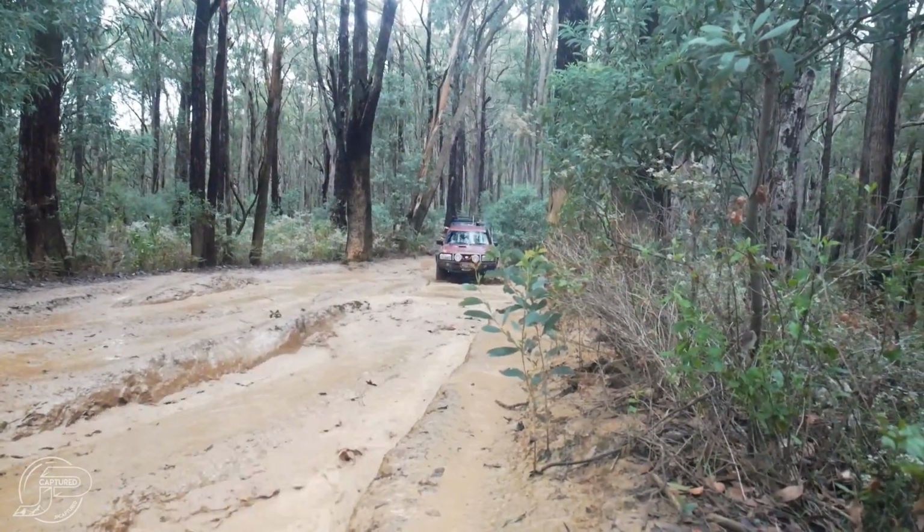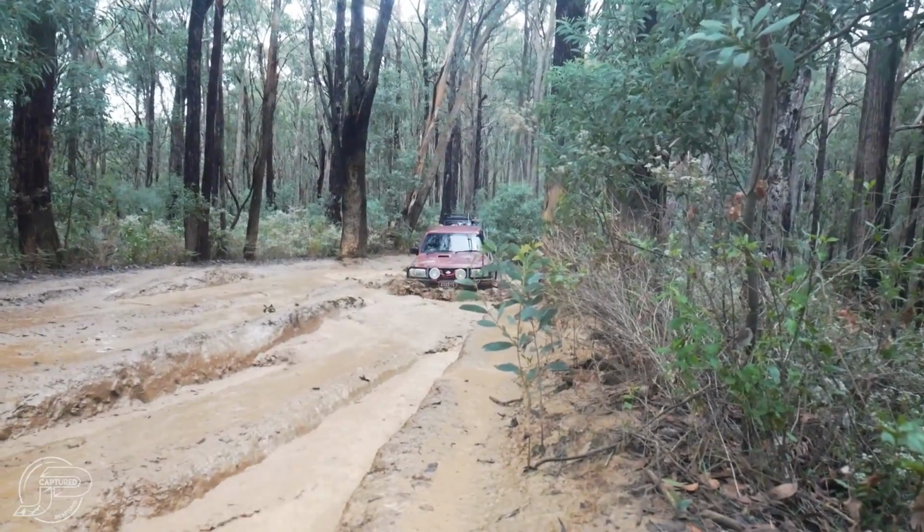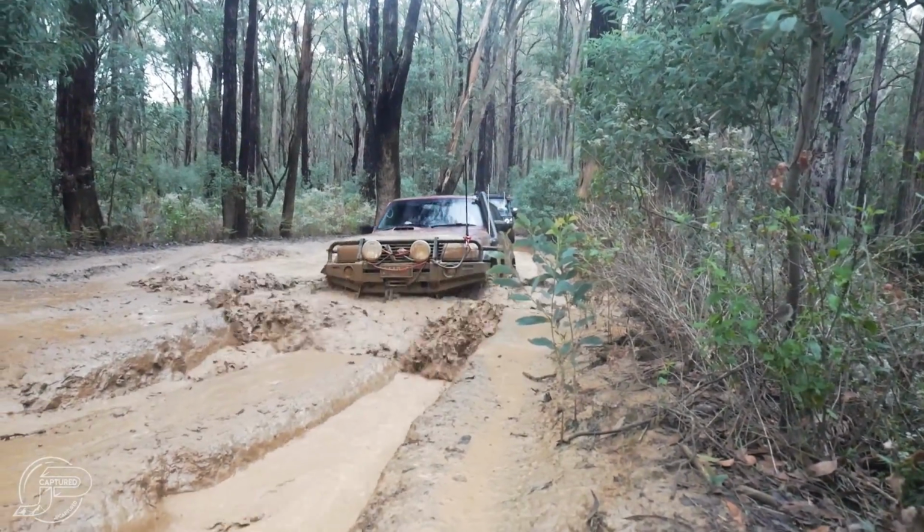Big Duramax coming through. Oh, he's got the back of the wake. The wake's going back into him. Woo!